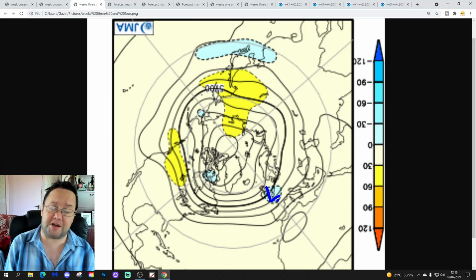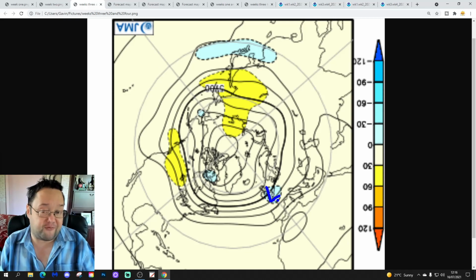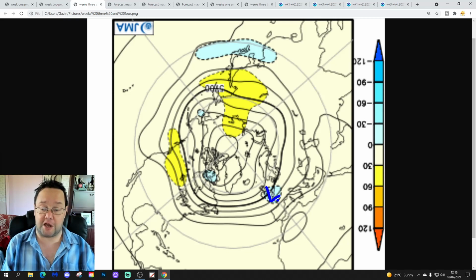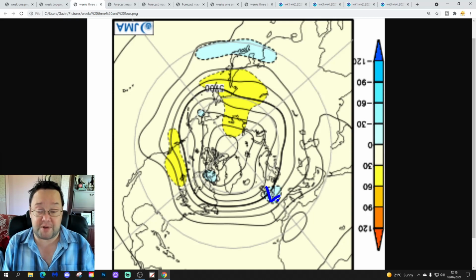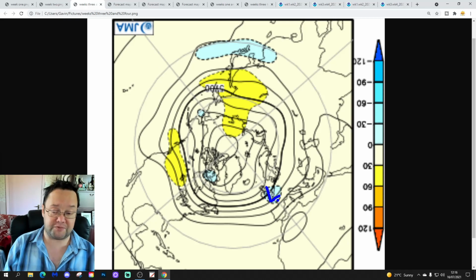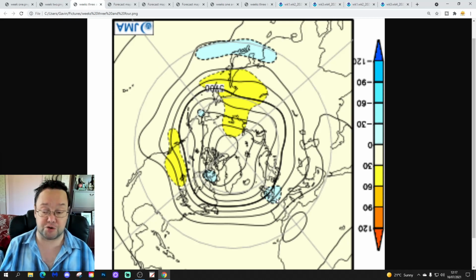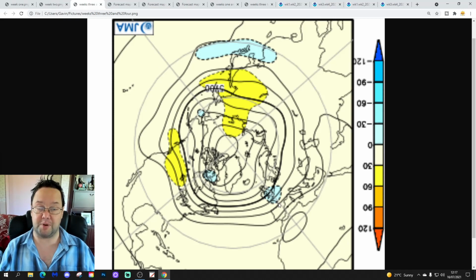Bear in mind, it's a 2-weekly anomaly, so it might be a little bit transitional. There might be a very strong signal for, say, week 3 to be really unsettled, the first week of August, maybe. And then by week 4, we might be going back to a bit more high pressure. Something like that could be going on. But for the anomaly for the 2-week period, it does look quite unsettled, with the UK pretty much under a trough of below average heights.